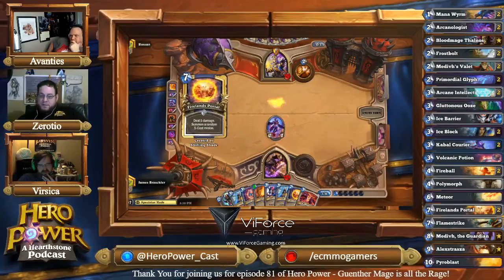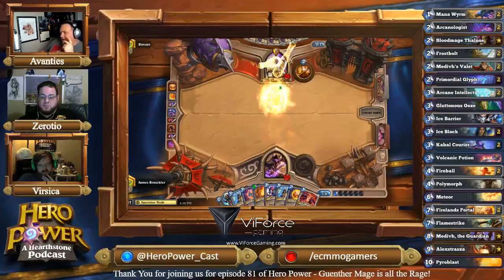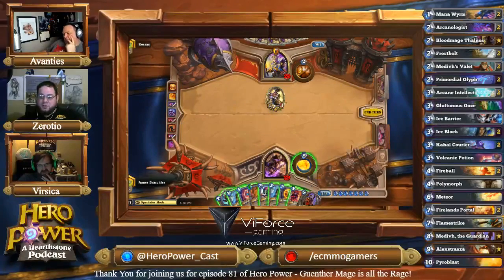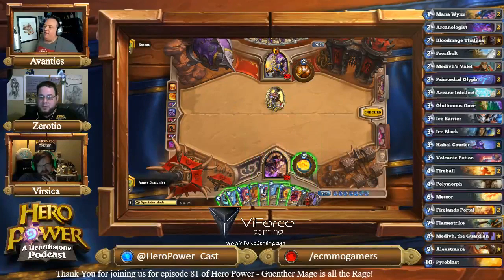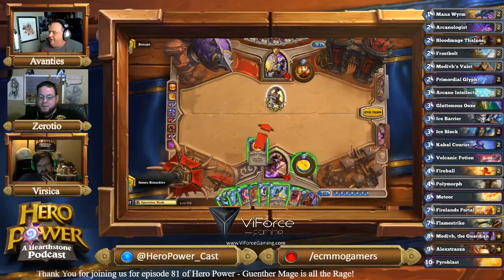We played it right away. Firelands Portal. Yep. That's all right. Oh. We're going to do this. Well, this gives us information. He has two minions in hand, one of them he's been holding on to for a while. Do we portal that? Just return the favor. Yep, yeah. I agree.